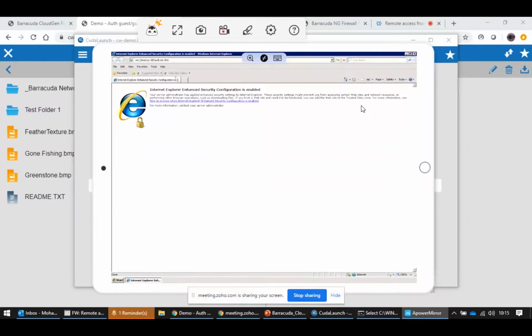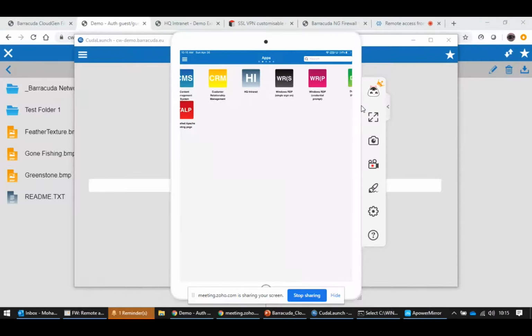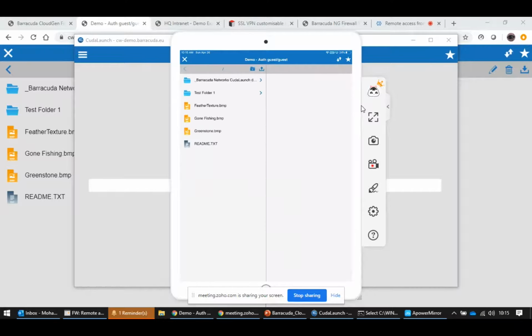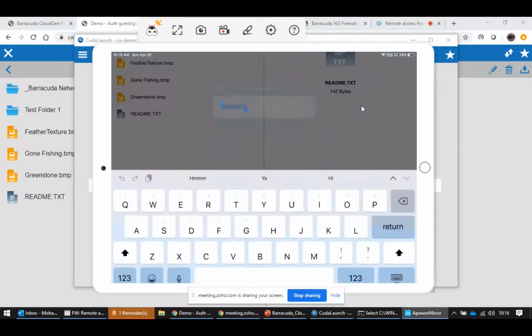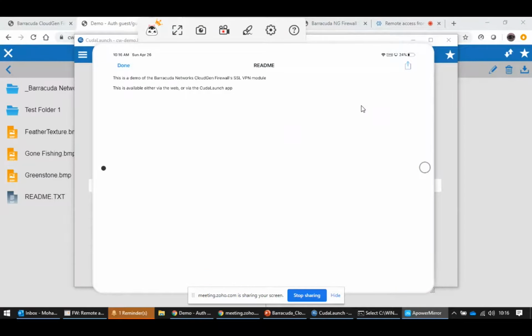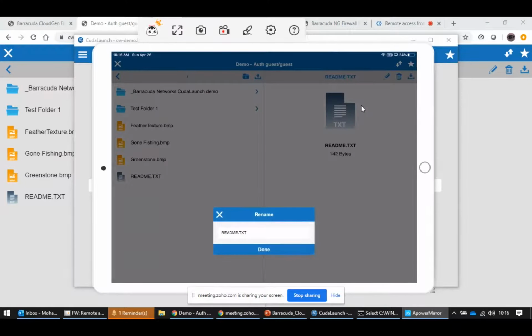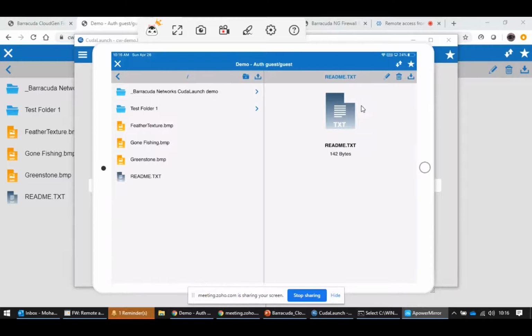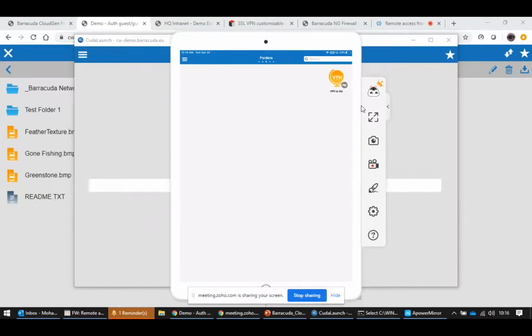So Internet Explorer. Okay, let me close this. These are the folders. Similar to the desktop application, you can edit the text, rename, or always edit it. This is a demo text file which is accessible over the file server. If you see on the top right, the VPN is established. The moment I open CudaLaunch or get authenticated, the remote is opened. And these are the various VPN headquarters. As you see, this is now part of the headquarter VPN.